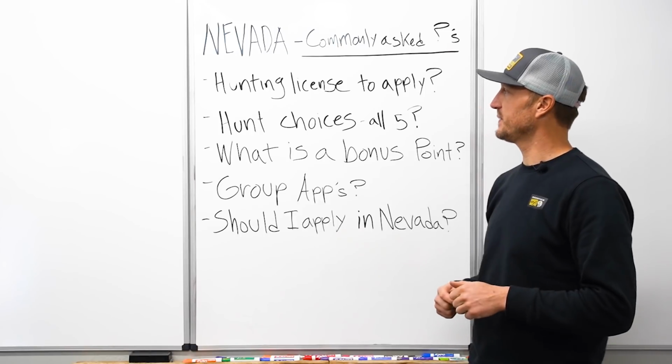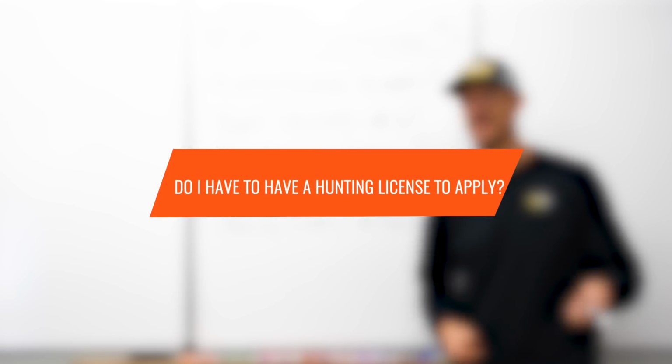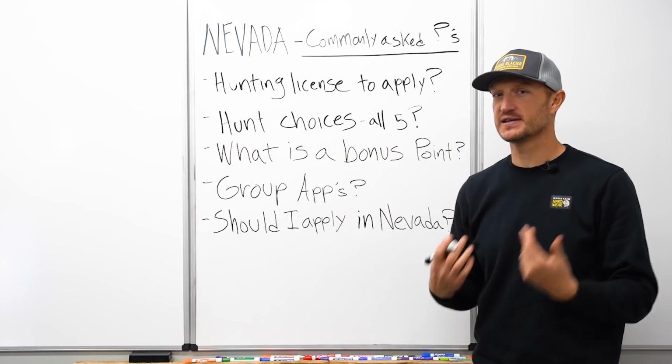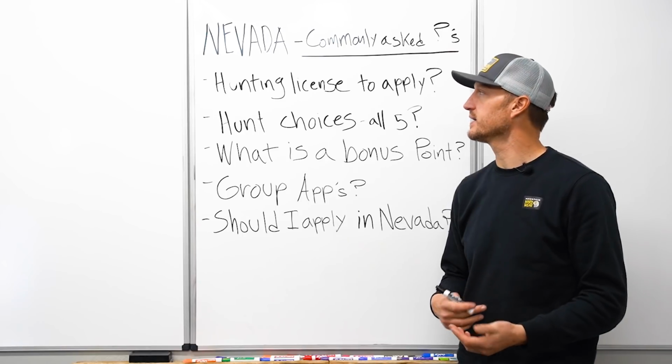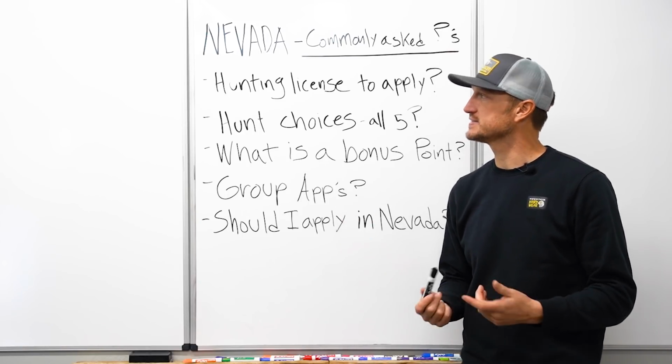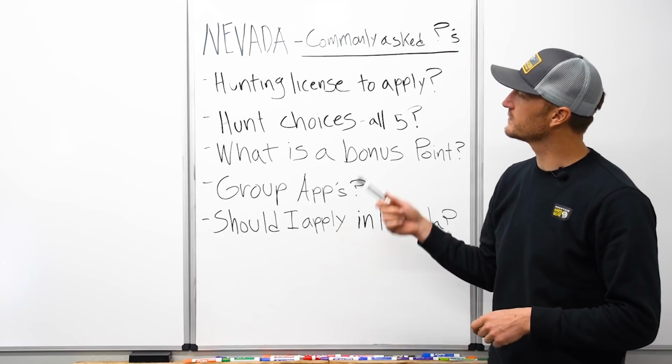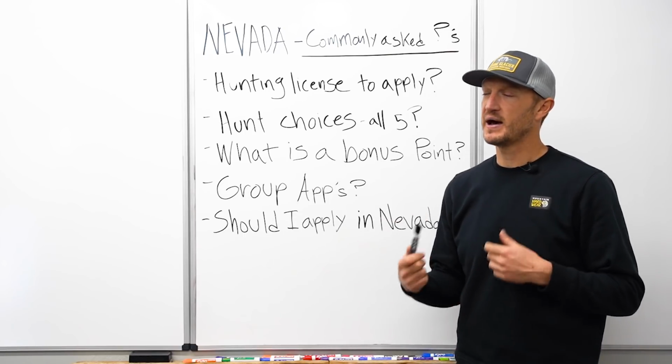All right, so I'm going to jump in. The first one: do I have to have a hunting license to apply in Nevada? This is one of those states where you do have to make an initial investment in order to then apply and build points. So for $155, you're going to get yourself a non-resident hunting license. You have to buy that.